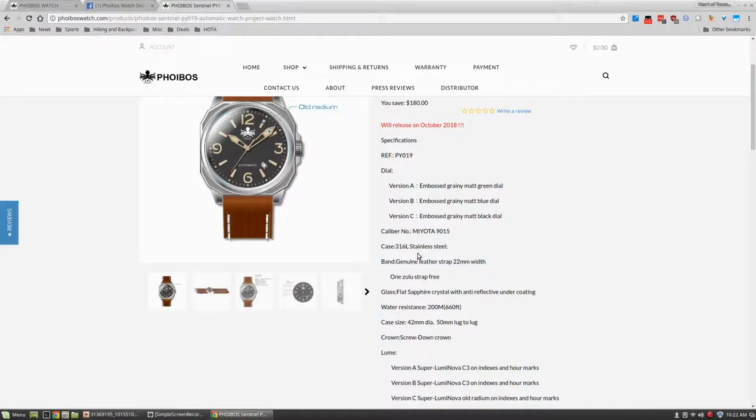Now, the case on the original rendering, Phoibos had announced it was going to be titanium. You can see here on this newest one that they've gone back to 316L stainless, which is standard. I'm not opposed to that at all. In fact, I probably prefer the stainless steel, to be honest with you. The titanium is definitely cool and unique, and it's going to be very lightweight, but the titanium does scratch really easy. I don't know if any of you guys ever owned any titanium frame watches, but it does pick up scratches really easy, which can be a problem.